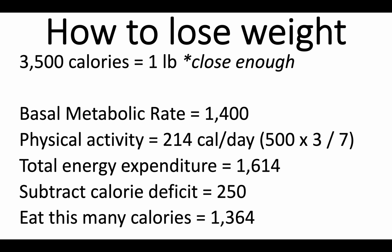From there, we have to subtract our calorie deficit. In this example, I put in 250 calories. So what that means is 3,500 calories to burn 1 pound of body fat. So if we divide 3,500 calories divided by 7, we would need a 500 calorie per day deficit. If we divide it by 14, we would need a 250 calorie per day deficit, which is what I did for this math here.